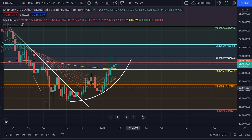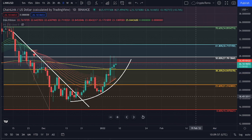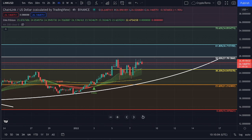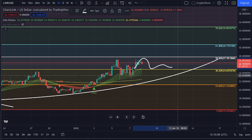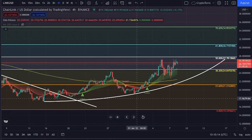But right now, the most accurate level of support underneath us would be the 38.2% Fibonacci at $24.84. Also, on the 4-hourly time frame, you can clearly see that it is already serving as a level of support, and it is perfectly aligned with the 38.2. Therefore, I think this level will for sure hold strong for a while, or be a level of support in the immediate short term.